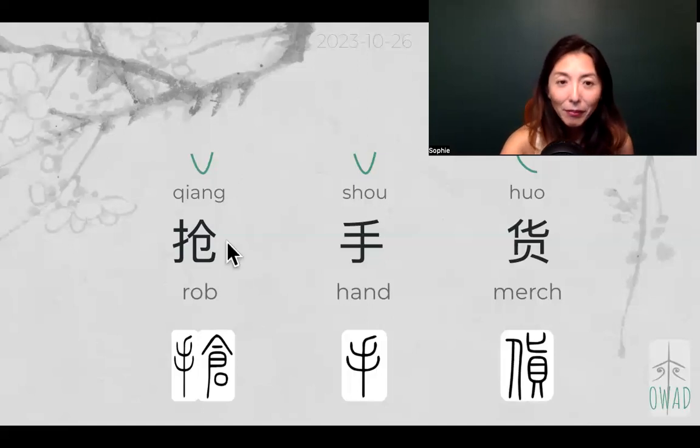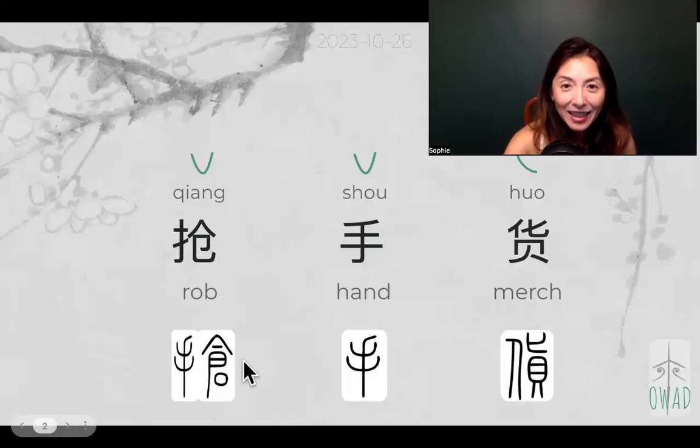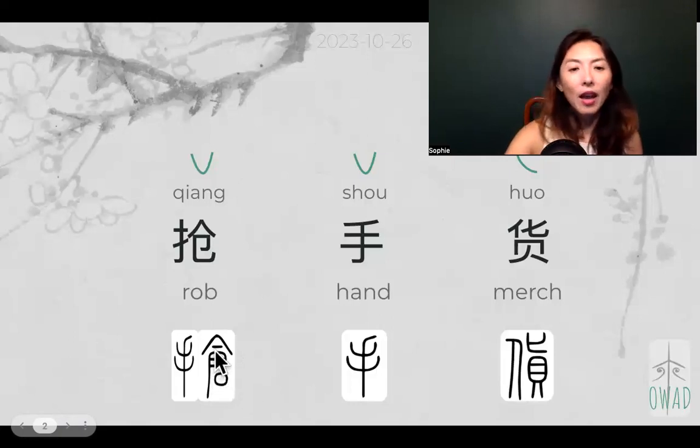Anyways, 仓 means warehouse. It looks almost like a warehouse, right? With the roof, like that. And then this circle means the door to the warehouse, or the entrance to the warehouse. And this is another bigger entrance. I guess there are two types of entrance. One is a major big entrance, and the small one is a small opening underneath.